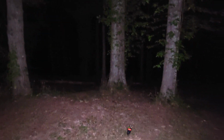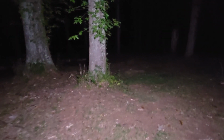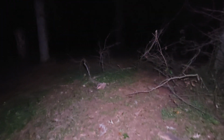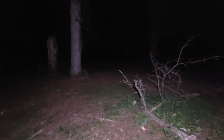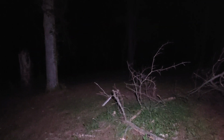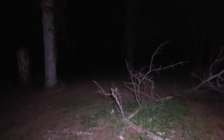These trees are ginormous. Can you tell me your story? Seen the light again. What happened to you here?